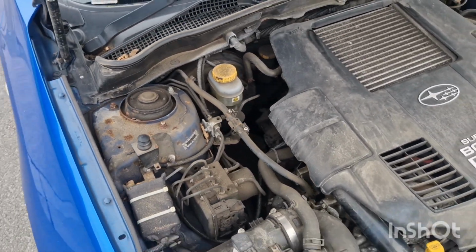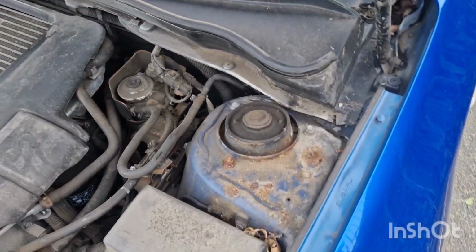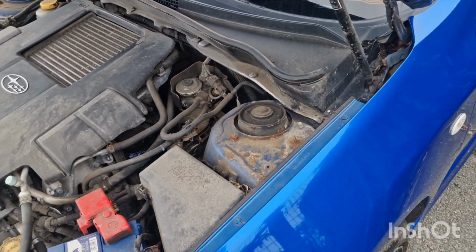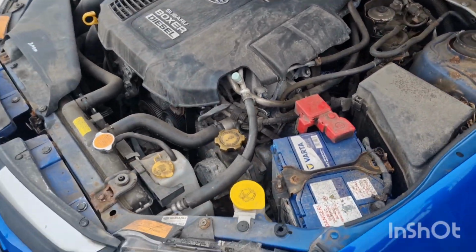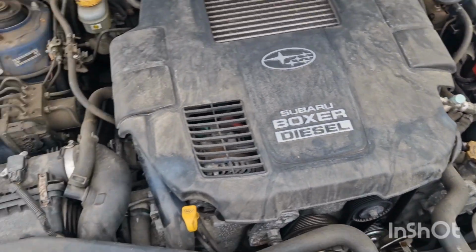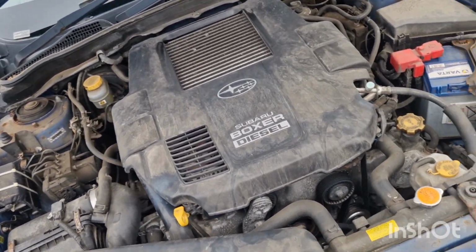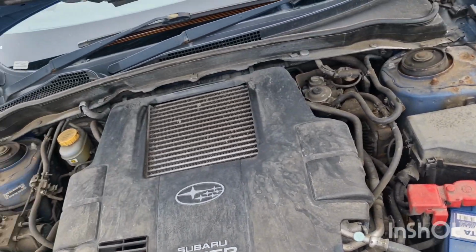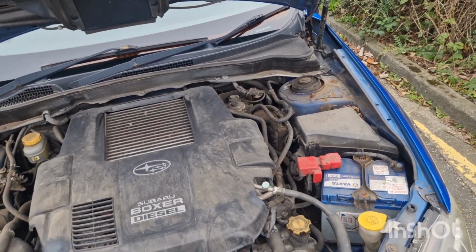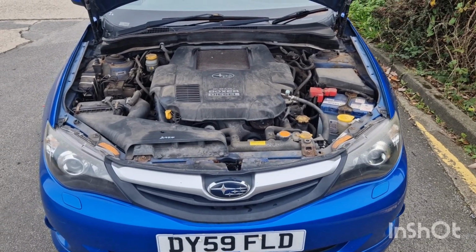Bit of rust starting around the strut tops, but I'll be honest with you, I'm not really too worried about that. Potentially due a fuel filter, so I'll probably get that done as well. Looks like that hasn't been touched in a little while. Battery. It's a Varta one, so it's had a good battery put on it, which is good. Might have a little look at this air filter as well. Get it a good service. Make sure everything underneath is working correctly for the 4-wheel drive system. And yeah, I'm still really excited about this. We'll get it home, take it for a little spin. Sorry to cut the video short early before. Look forward to catching up at a later date.